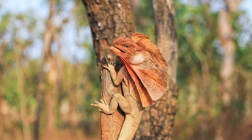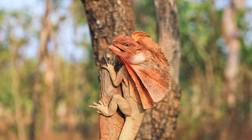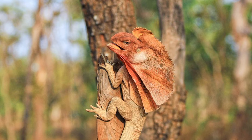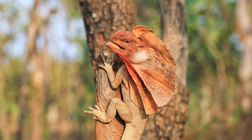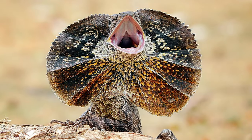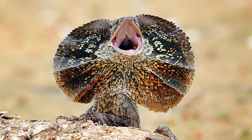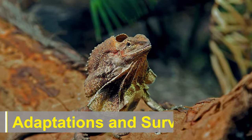Unlike some reptiles, frill-necked lizards do not provide parental care beyond nest construction. The young lizards are independent from birth and must fend for themselves. They grow rapidly, reaching adult size within a couple of years. Adaptations and survival.